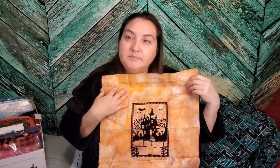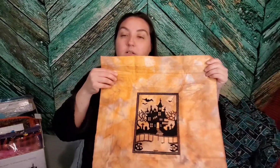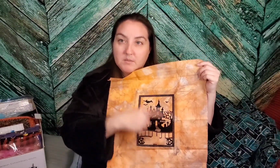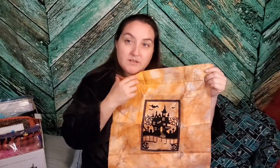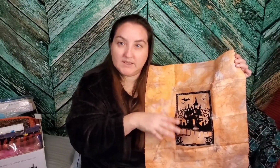So for this one, the movies go along the outside, and I was going to expand the border to try to squeeze in more movies from her options, because you can only fit so many on the original border, but she released twice as many, so I'm going to expand that to get it to fit more. I just will do that after this center is all done.